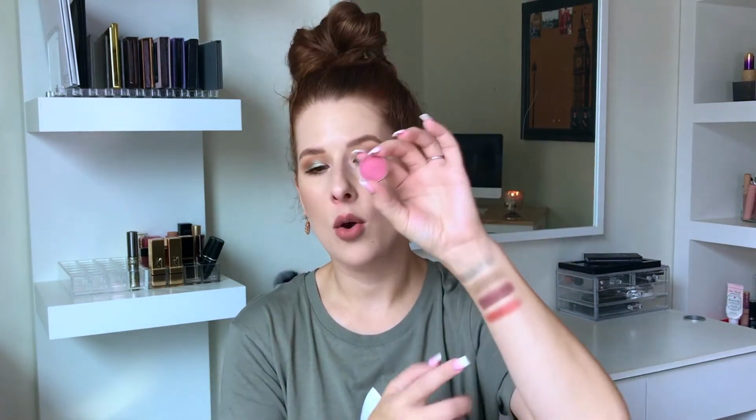I feel like you could pair it with Vintage. You could put Vintage in the crease, or even Vintage in the outer V and put a neutral shade in the crease, and then throw Anarchy on the lid, and it's just a beautiful cranberry. It's not a heavy, deep cranberry, but it definitely gives me cranberry vibes. I feel like it's still very wearable, and people aren't gonna look at your eyes and be like, you look a little sick, what's going on there? So that's a really pretty lid shade.